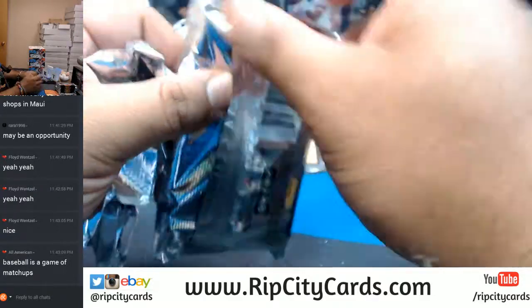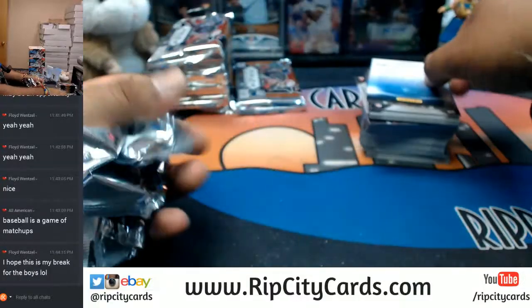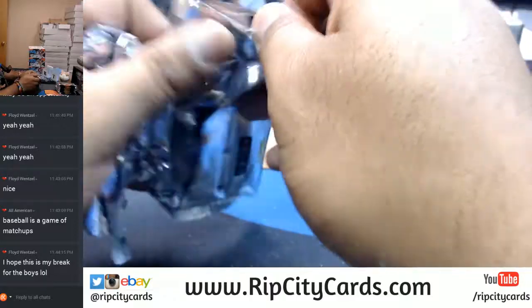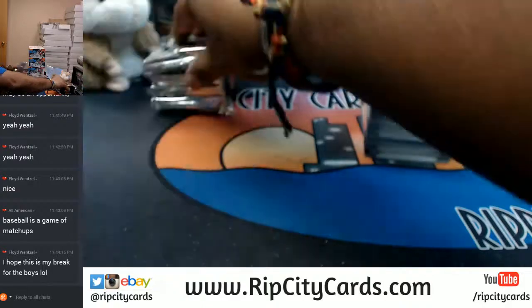Springer got the bases loaded. You about to hit a grand slam, dog? That'd be cool. Well, Floyd, you already got two autos for the Cowboys. That's pretty good, but I don't blame you for wanting more, baby.